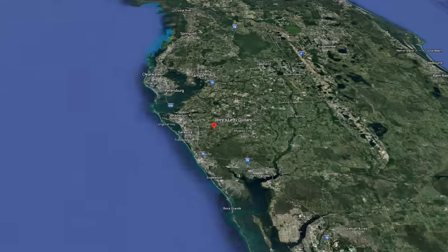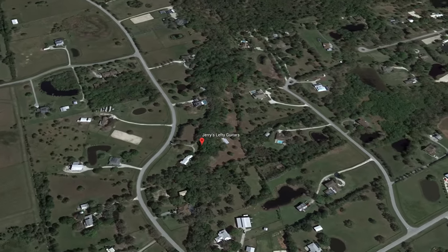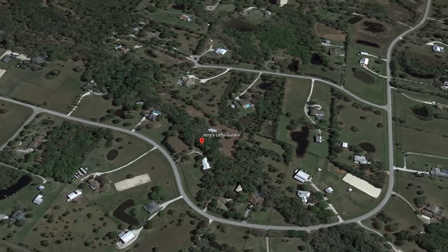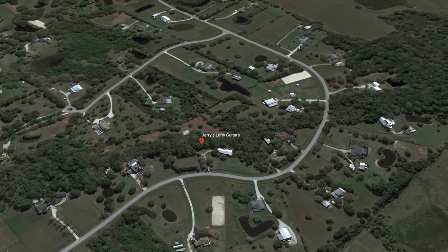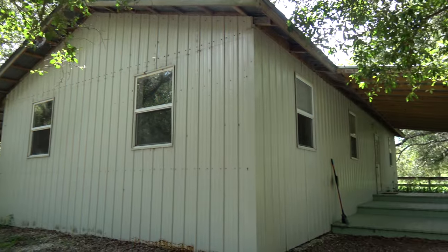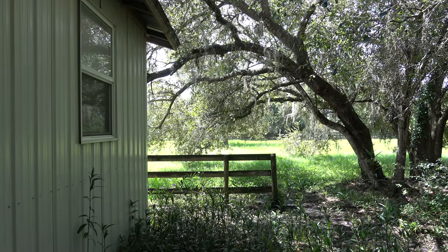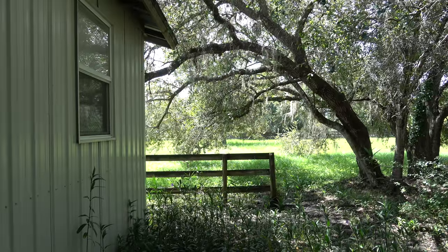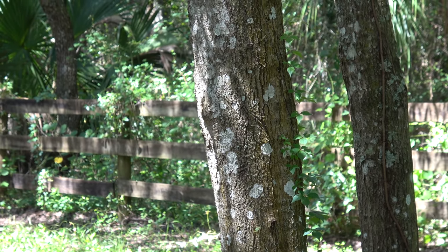This next shop is one of my personal favorites, being that I'm a left-handed guitar player. This is one of the premier left-handed guitar shops in the world called Jerry's Lefty Guitars. Now you might be thinking to yourself, this looks like it's in the middle of nowhere. And that's because it is. This is on beautiful farmland country in Sarasota, and if you go to Jerry's Lefty Guitars, it's a bit of a road trip away from the main town.